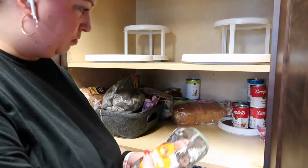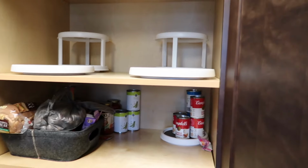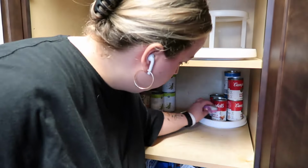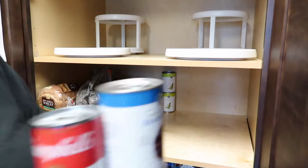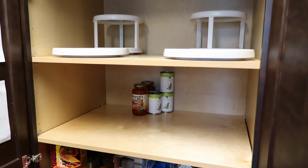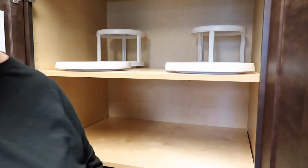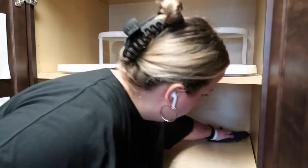So we're just moving down to the shelf underneath. This is where I keep a lot of the canned goods. You can see I didn't put anything on the shelf above yet because I wanted to go through this shelf that I am on right now, organize everything, and then reorganize as I was putting items on these two shelves. Hopefully that makes sense.